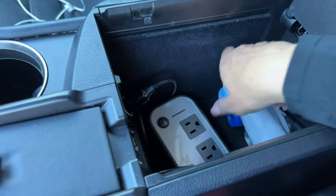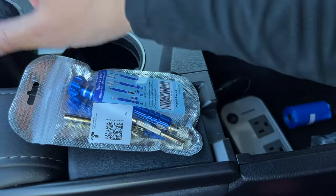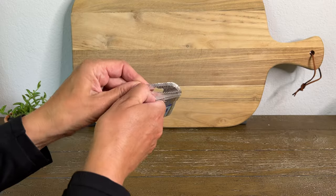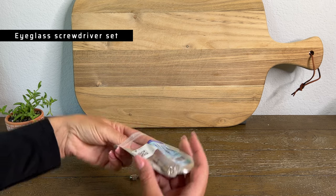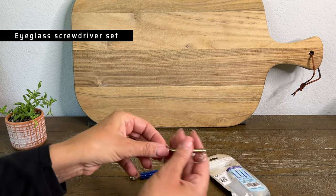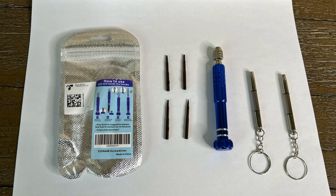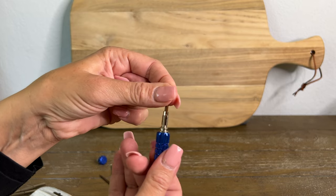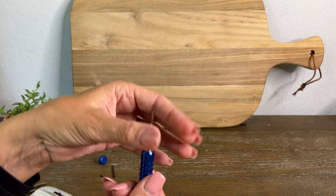I have a couple pretty inexpensive items here that have great function when you're inside your car. Have you ever had your sunglasses get loose and wish you had a screwdriver, or your driving glasses, glasses you need to be able to see? I've had where one of the screws fell out of my sunglasses and I had no way of fixing them, and it was really bright outside. So I love having a little set of screwdrivers in my console that I'm able to just pull out and use and put my glasses back together, or even better, tighten them before the screw falls out in the first place. So this is really handy.